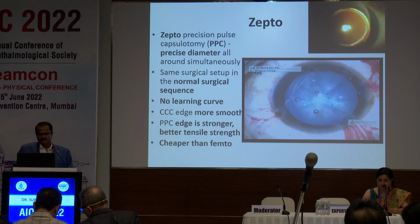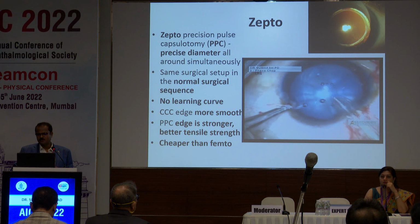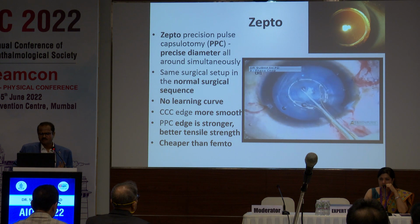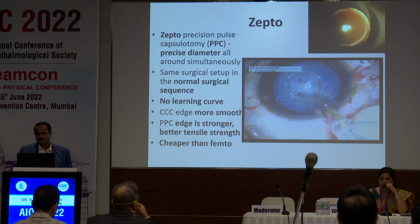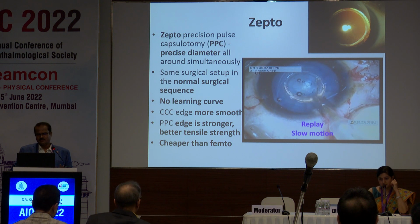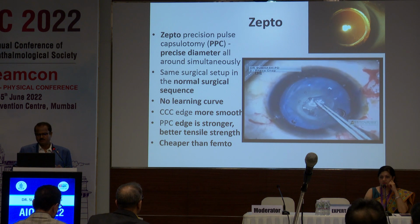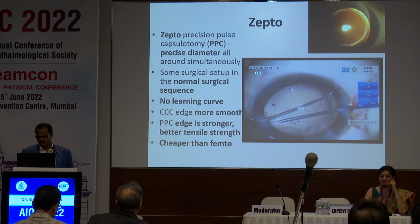On the other hand, Zepto is, you can say, midway between the two, which is able to give precision almost 99% of the time, even in all types of cataract, even with the cataract with corneal opacity, and it requires very little time. It doesn't hamper the surgical sequence. This small video clip is my first case of Zepto, so I can proudly say that there is no learning curve associated with using Zepto, and you can use it in any type of cataract. The only thing is that it requires a little more expense on the part of the patient. The capsulorhexis stage is very smooth, even better than the Femto, and the capsulorhexis edges are even stronger than what we get in the Femto also.